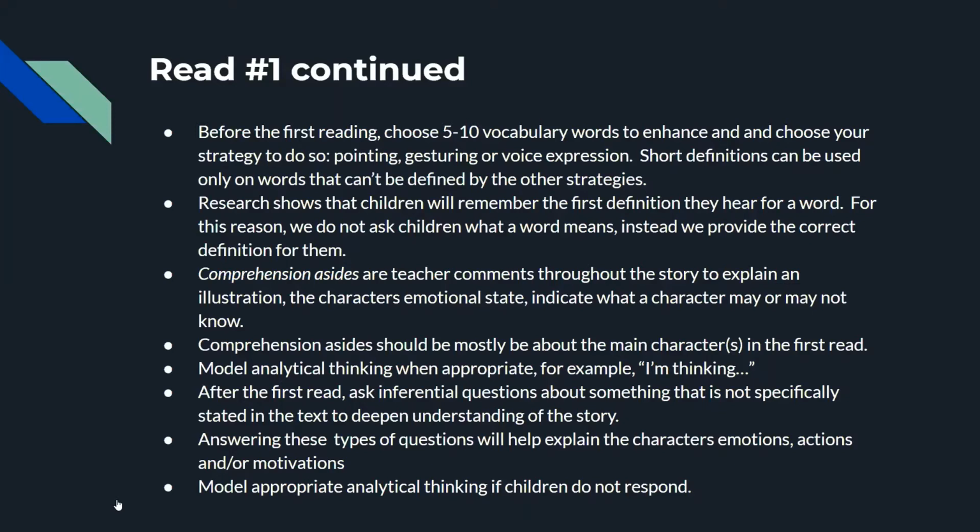All right, research shows that children will remember the first definition they hear for a word. For this reason, we do not ask children what a word means. Instead, we provide the correct definition for them. That's super important. I'll tell you a little bit more about that later.